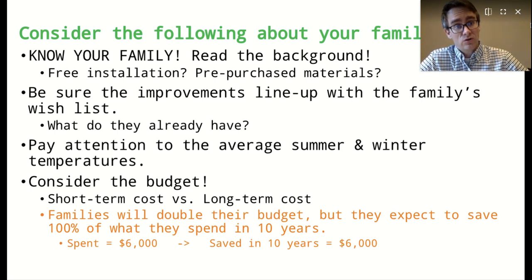I will get an extra loan. But in 10 years, I expect a savings of $6,000. I want to make my money back in 10 years. So that is kind of a risky one, because if you don't, that's not a very good plan. If you don't think you can reach that $6,000, then don't double the budget.